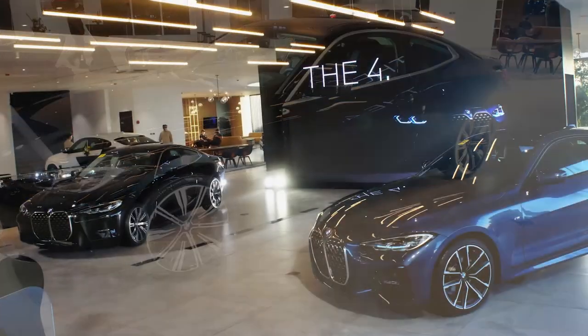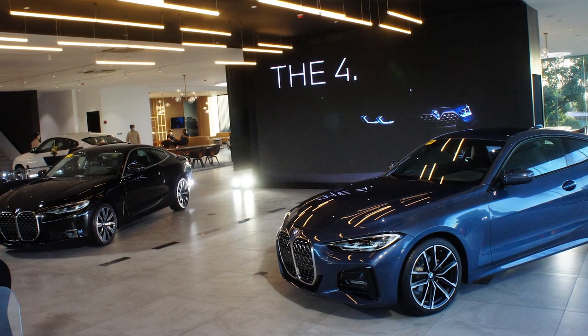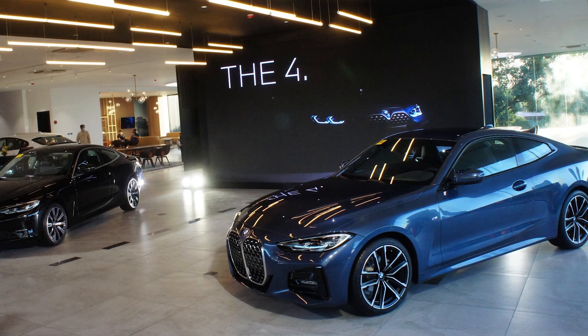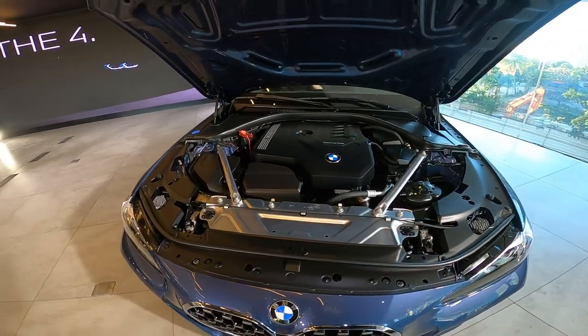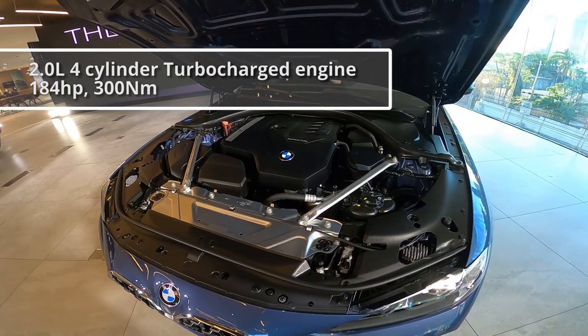So here in the Philippines, we'll get two variants, the 420i and the 420i M Sport. Both will get the same engine. They'll both get BMW's B48 engine, which is a 2-liter, 4-cylinder, turbocharged engine. It should produce 184 horsepower and 300 Nm of torque.